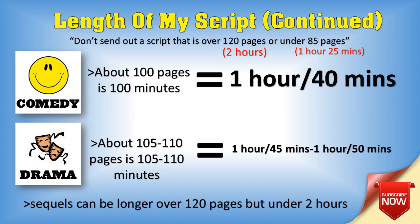And also, I tried to look up online, or read in some screenplay books, how short the shortest screenplay can be, and I really couldn't find a definite answer. So like I said, don't make it over 2 hours if it's your first screenplay. But I'm going to give you a tip: if you make it 70 pages, which is 70 minutes, an hour and 10, that's way too short.